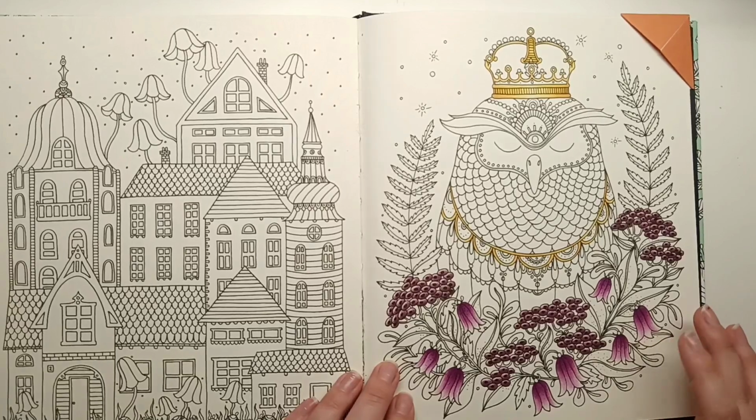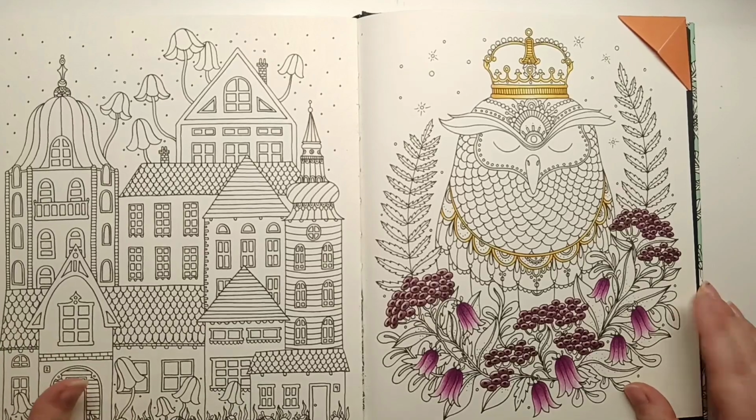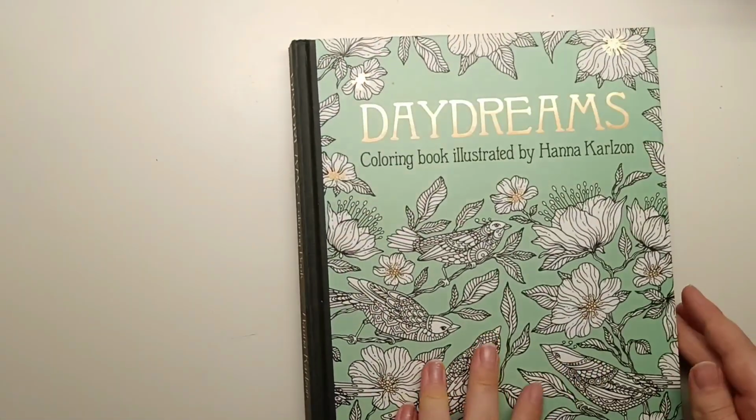And yeah, I love these purples I've got down here. I've been using Brutfuner squares for this page. So excited to finally get this one done in Daydreams by Hannah Carlson.